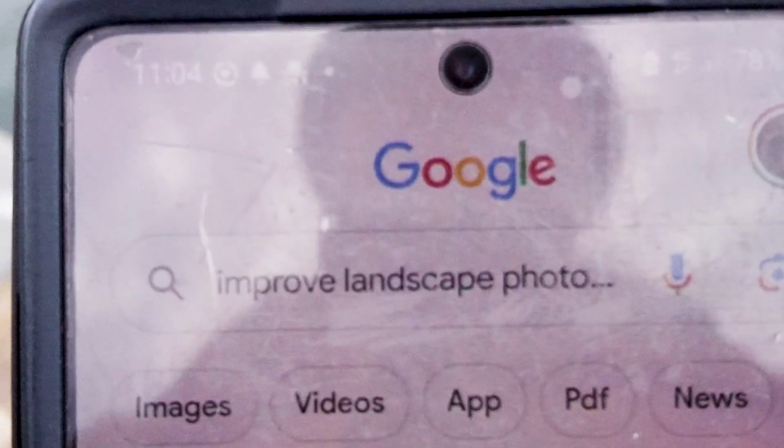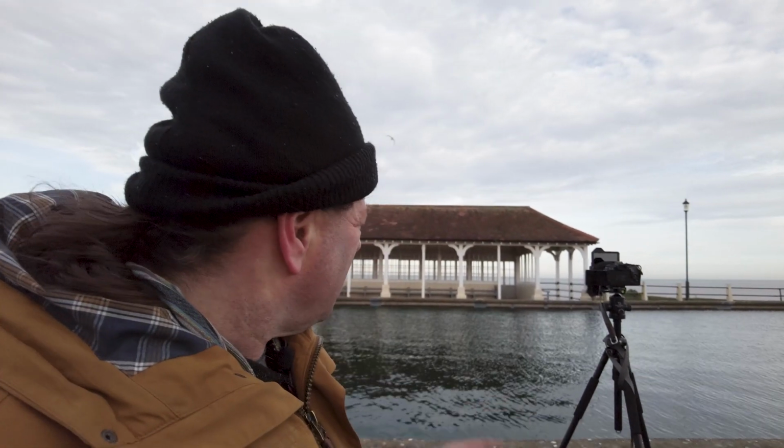I wondered what would happen if I googled "improve landscape photography," see what tips we got, see if I could learn anything. No, I mean, obviously, we could all learn things. Anyway, one of the first tips we got was use a tripod. And I thought, is that a guaranteed method of improving?